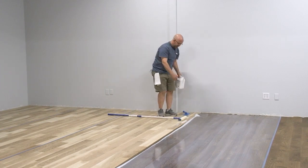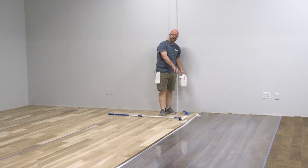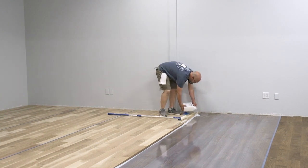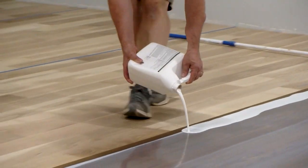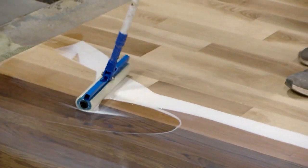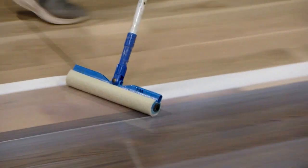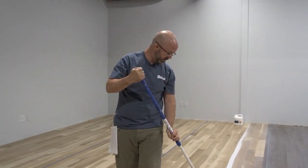Another key is, again, I don't want to pour my next line out here and risk that that puddle is going to set up on either side and then give me a dry line right there. So always pour your puddle wet into wet. So usually if I'm working by myself in a situation like this, I'm cutting in behind myself, and I'll go ahead and make 2 or 3 passes and then come back to both sides and make my feathering marks with my cut-in pad.